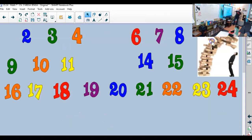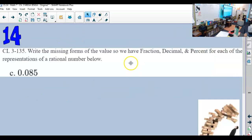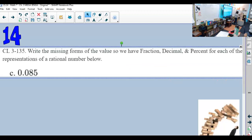7 is gone. Send someone to the tower. Sydney, pick our next number. Ooh, go Sydney. Actually, no. 14. Give me the percent and the fraction.